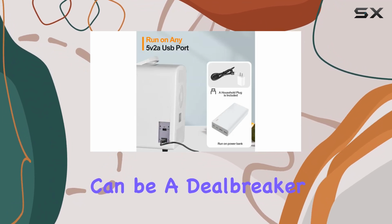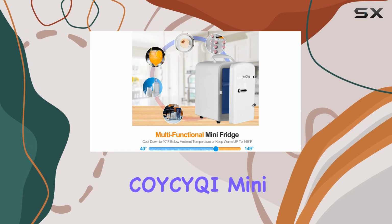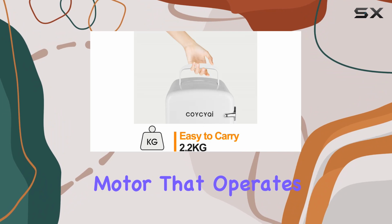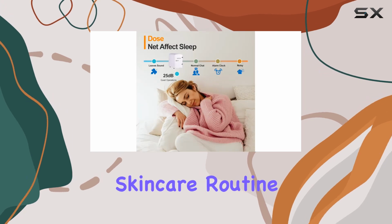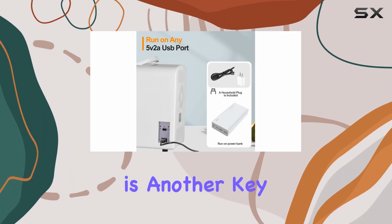Noise can be a deal-breaker when it comes to appliances in the bedroom or office. The COYCYQI Mini Fridge addresses this concern with a brushless, high-grade fan motor that operates at a whisper-quiet 25 dB. This means you can keep it by your bedside, filled with your nighttime skincare routine products, and it won't disturb your sleep. Eco-friendliness is another key feature.